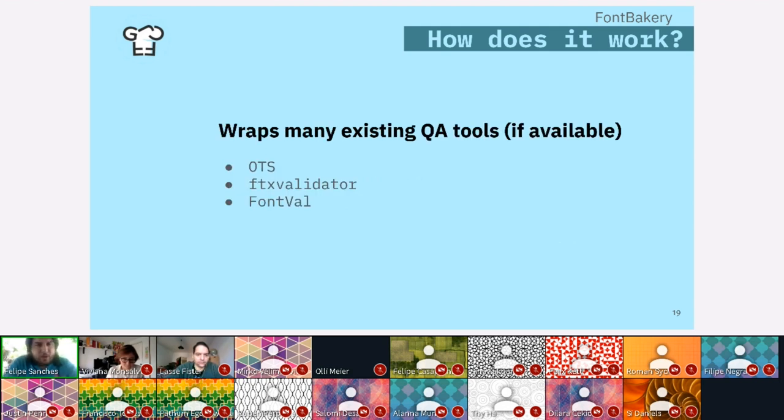As I was saying, we have the Font Validator from Microsoft, FTX Validator and OTS. These are some third-party tools that FontPakery wraps around. So there's one single check in FontPakery that runs the full collection of checks of these third-party tools. But it only runs if the tool is available. So if you don't install these tools, then those checks will be skipped. But if you want to have broader coverage, you can use the third-party tools automatically.